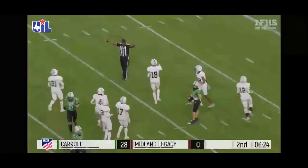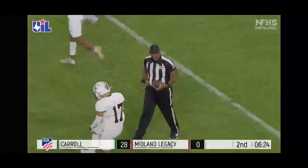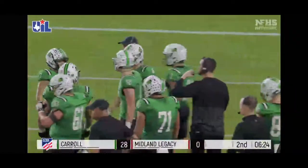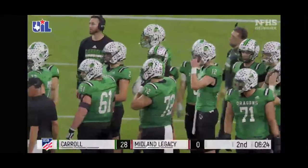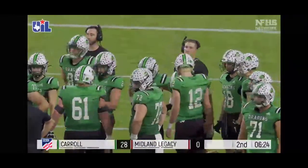Now we need to check the flag. Ideally, an illegal procedure penalty. It's going to be against Midland Legacy. So I would imagine they'll have them re-punt it. I think ideally, if you were a special teams coach, you'd want DJ to cut down on the number of steps he needs to get the ball off. But I wouldn't argue with what he's doing now. He's getting the ball deep and pinning back SouthLake Carroll.